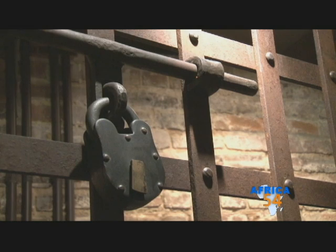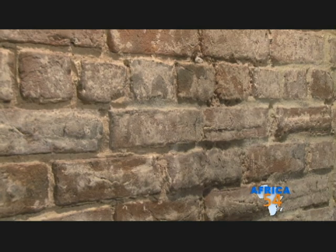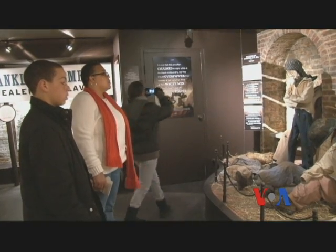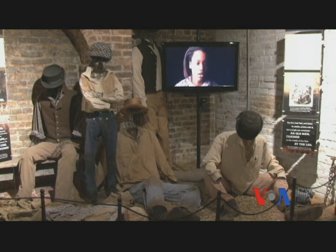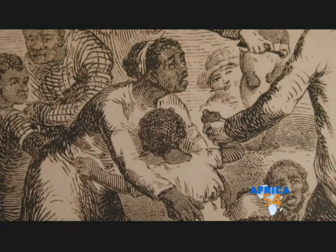This metal door in the museum is a copy, but the bars on the windows and the brick walls are original. Jacqueline Nordorf, visiting from California, said it is chilling to imagine slaves crowded against these walls. It saddens me, but it is our history. It was scary to be in a place where the slaves were actually kept and these people were sold for their lives.